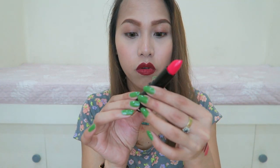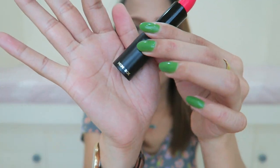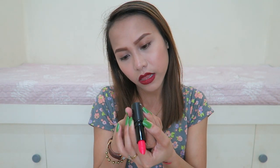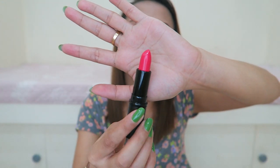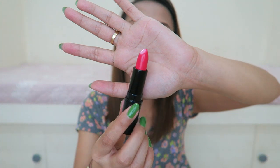You guys, merong nakalagay... Memebox. Nakita nyo yan? Alam nyo yung Memebox, subscription box ata siya na galing Korea if I'm not mistaken. Pero yeah, madalas ko siya nakikita sa YouTube eh. This one is in the shade Foxy. I'm pretty sure this was on clearance. That's why I picked it up.